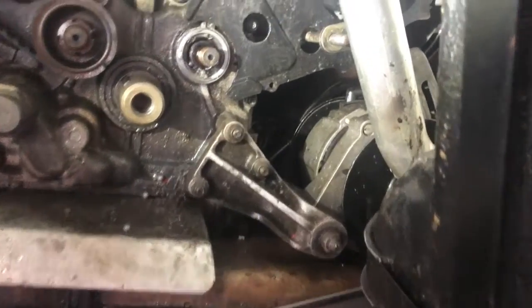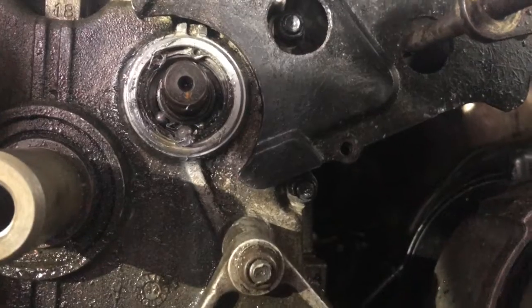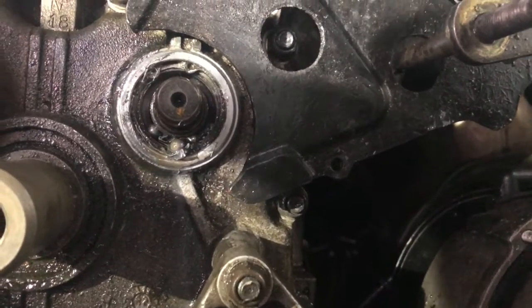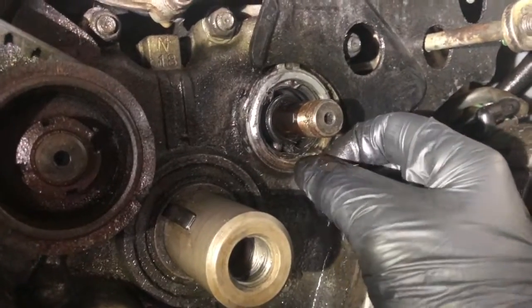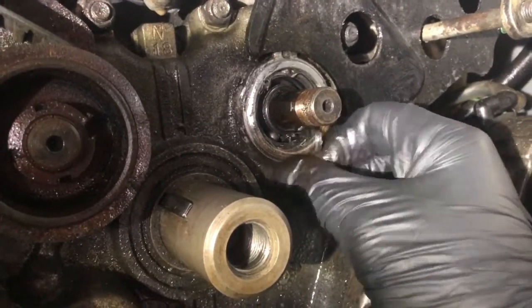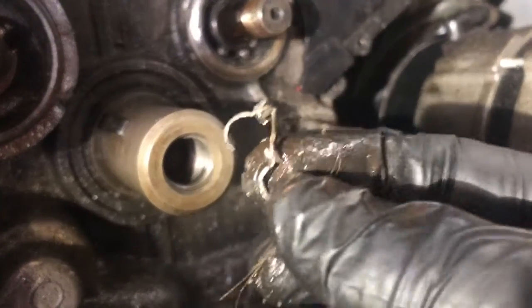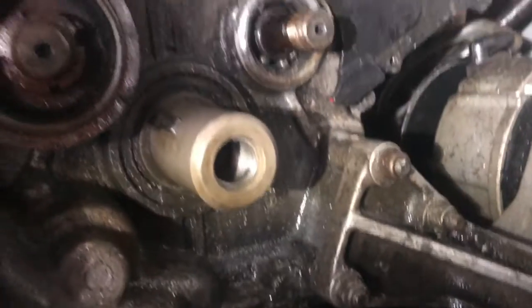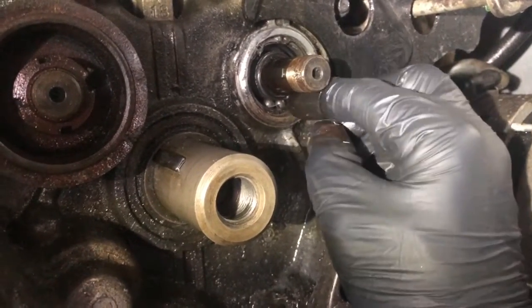Face of a bearing. Not looking too pretty in there, so let's have a look, see what we got. So you can see this is pretty mesh. Look at this. This is all in here. Oh, that's come out now. That was in there. Getting all the ball bearings out as well.